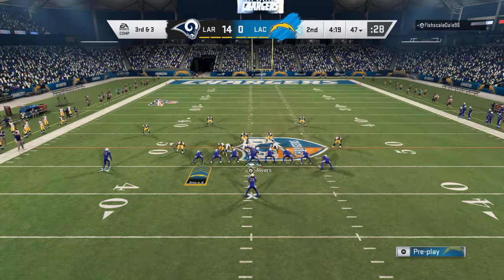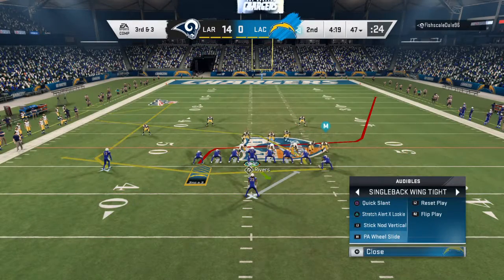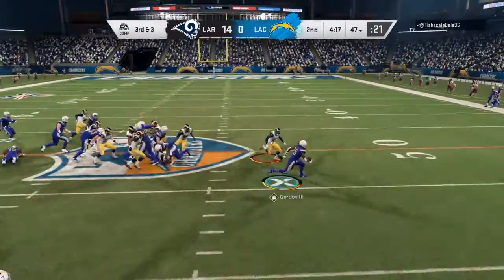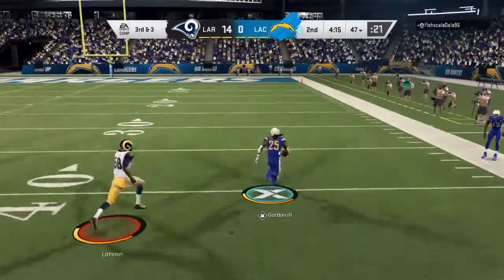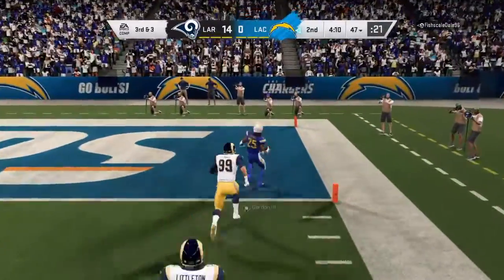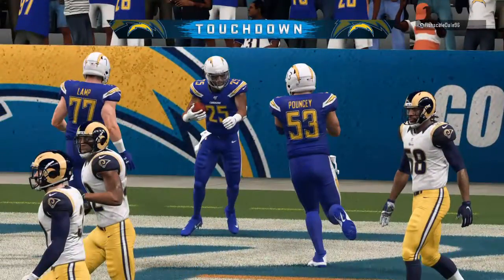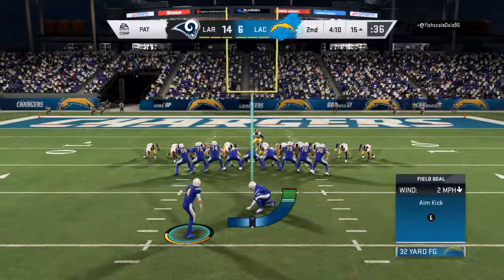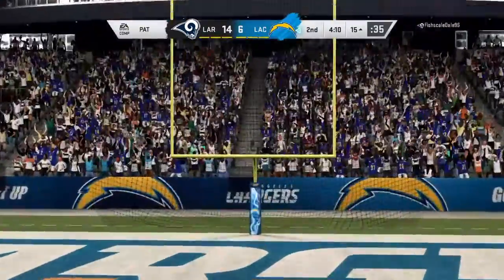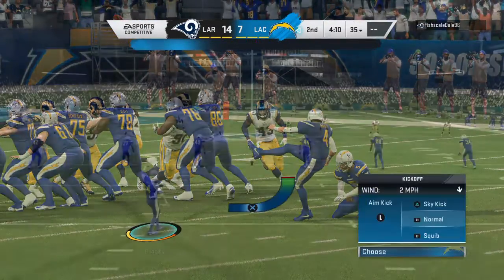Left. They'll try and run it. Here's Gordon. He's got the first down and more inside the 40. And all the way in for a Charger touchdown. Melvin Gordon, 53 yards, as they are now on the board here in the first half. Extra point by Badgley, up and good. And that'll make our score 14-7.